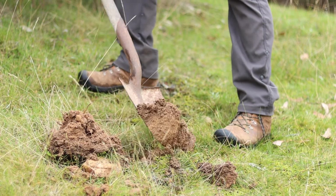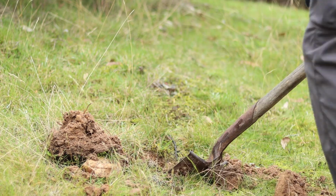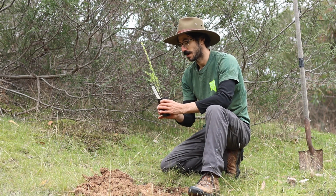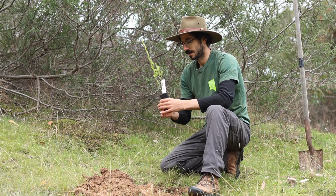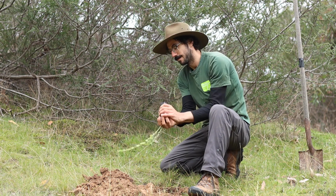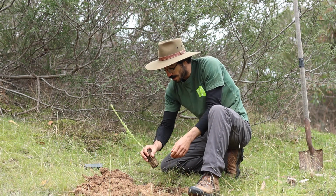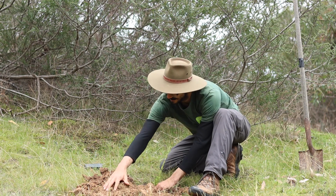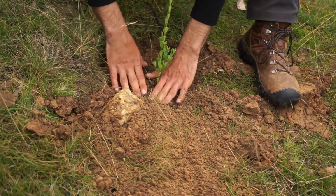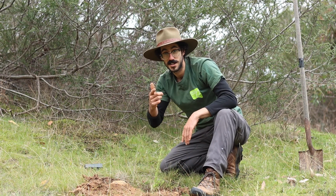You want to make sure your hole is at least 1.5 times as deep as the pot your plant is in. To get the plant out of the pot, gently squeeze around the outside. Put your fingers over the top, give it a shake. It should come out fairly easily. Place your plant in the hole. Backfill, firming down as you go. There's your backyard biodiversity.